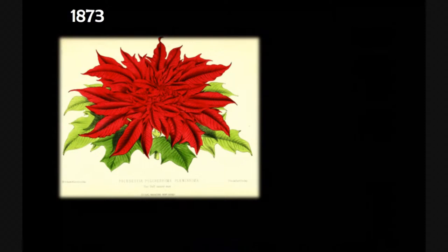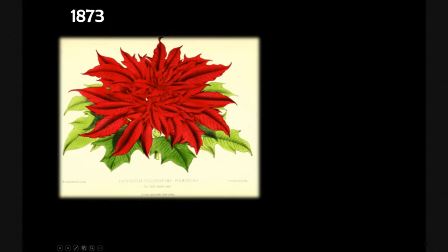was that there was another European explorer, and this guy was an orchid hunter. He would collect orchids and sell them. Well, he found a poinsettia in Mexico in 1872 that we call a double poinsettia. And so what it has, instead of having cyathia in the middle, true male-female reproductive parts, all of those true flower sexual parts have become petaloid. They show up as petals rather than true flowers. And so it's called a double flower.